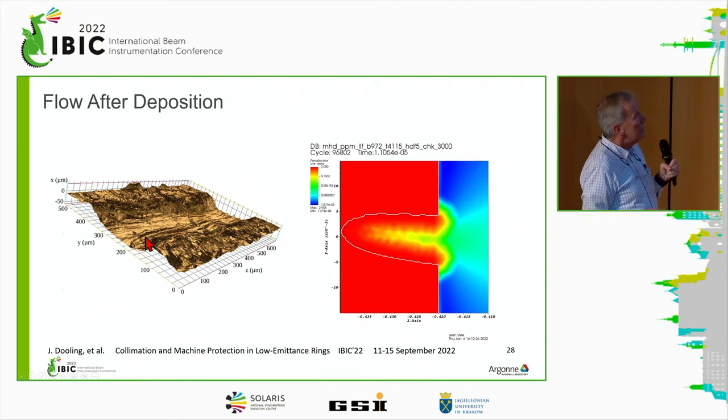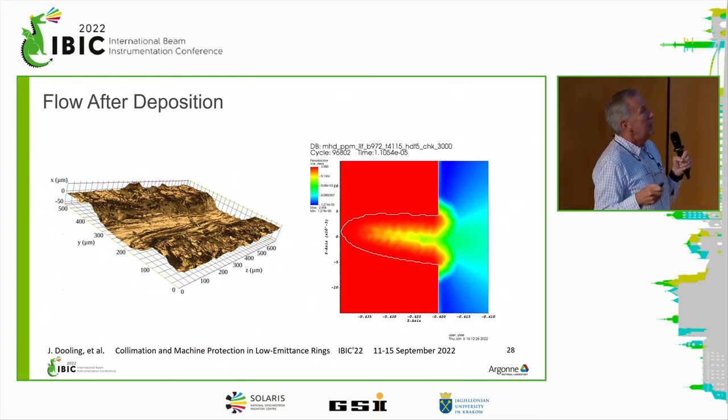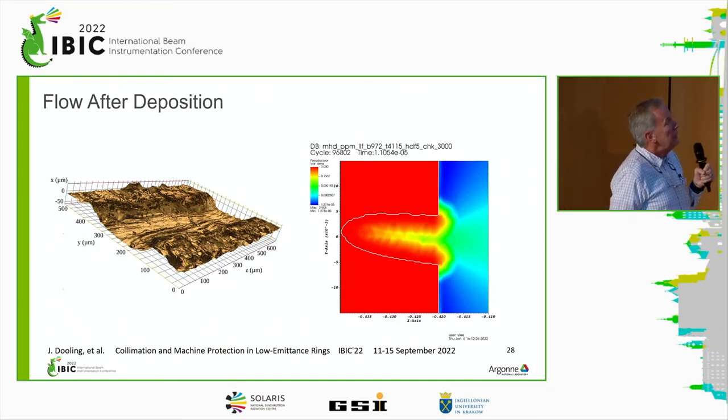So this gives us some hope. Again, our FLASH guys look at this and say, this is not right, because you should be modeling a plasma, we can't model liquids. But this is kind of a heuristic way of trying to get to a path forward where we can begin to take some steps to model what's actually happening on the surface.